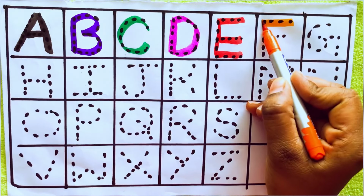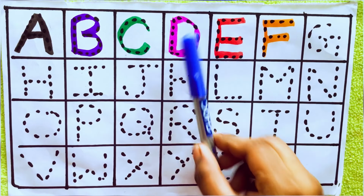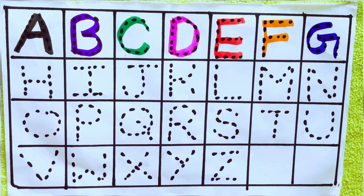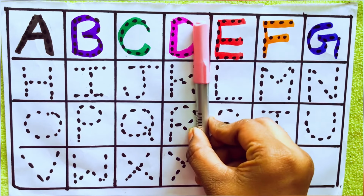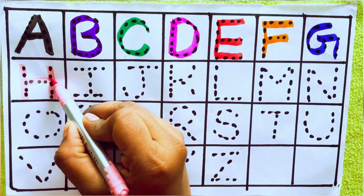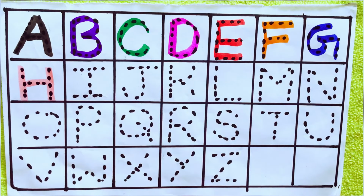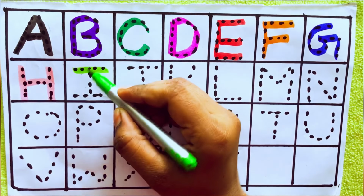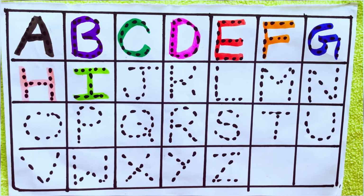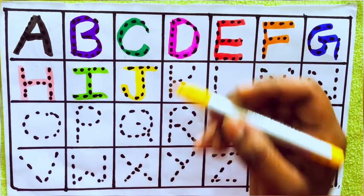Orange color, F for fish, blue color, G for goat, light pink color, H for hat, green color, I for ink, yellow color, J for jar.